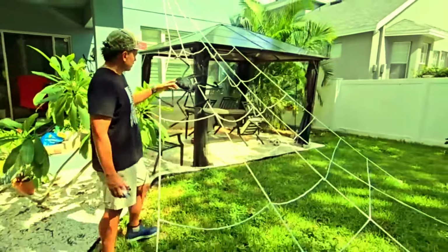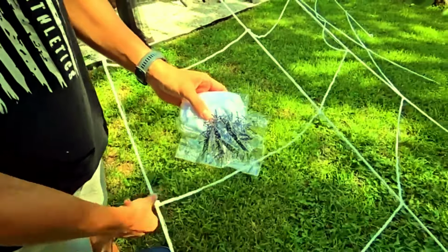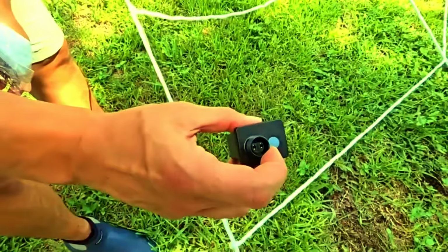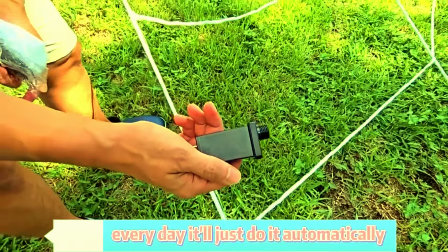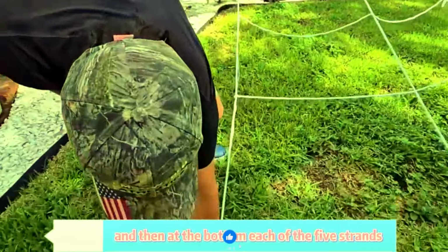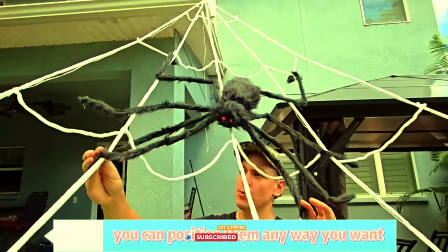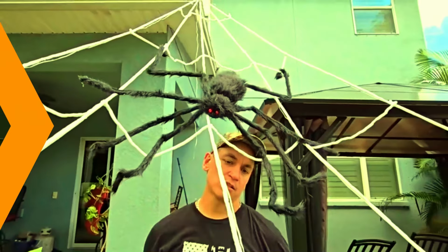The spider web is crafted from durable, waterproof materials, ensuring it withstands any weather, making it perfect for yards, porches, and gardens. The easy-to-install design allows you to stretch it across large outdoor spaces, creating a spooky centerpiece that's sure to draw attention. Whether you're hosting a party or just want to create a hauntingly festive atmosphere, these spider web lights deliver. The combination of LEDs and the realistic giant spider ensures your Halloween decor will be unforgettable. Get ready to make your home the talk of the neighborhood.